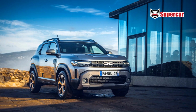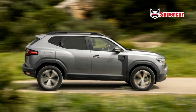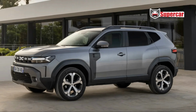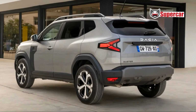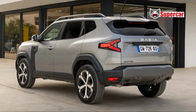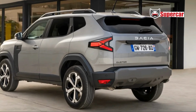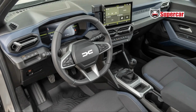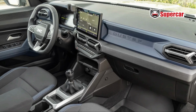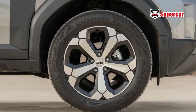So, here's the million-dollar question. Is the 2024 Dacia Duster worth it? If you're looking for a rugged, reliable, and incredibly capable SUV that doesn't come with the hefty price tag of a luxury brand, then the answer is a resounding yes. Dacia has really hit the nail on the head with this one. They've taken everything that made the original Duster great, its simplicity, its affordability, its go-anywhere attitude, and they've made it even better. From the fuel-efficient engine options to the durable materials and the clever cost-saving features, the Duster is designed to keep your maintenance costs low and predictable.